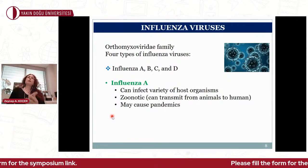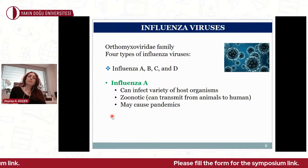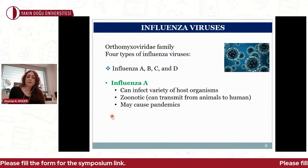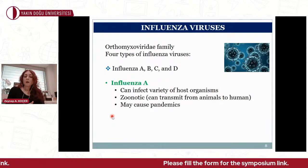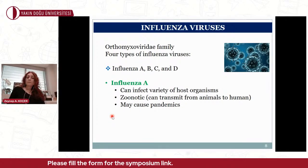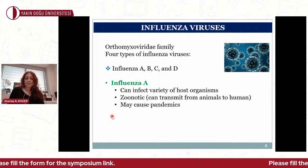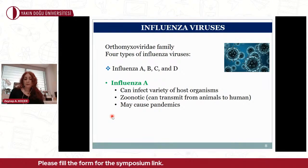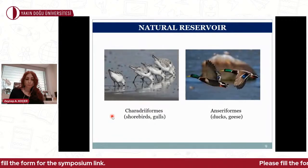First of all, let me introduce you to influenza viruses. They belong to Orthomyxoviridae family. And there are 4 types of influenza viruses: influenza type A, B, C, and D. The pandemics are mostly caused by influenza A viruses because influenza A viruses can infect a variety of host organisms. They are zoonotic, which means they can transmit from animals to human, and they may cause pandemics.